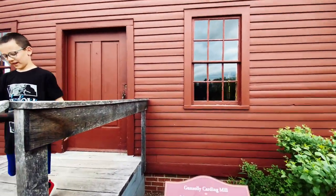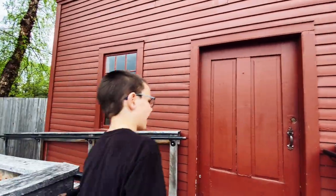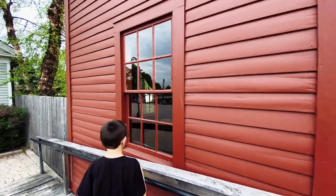Right. I'm scared to open it. Let's go look in a window because it's locked. Yeah, I think I'm not using enough pressure. Yeah. Looks like it.